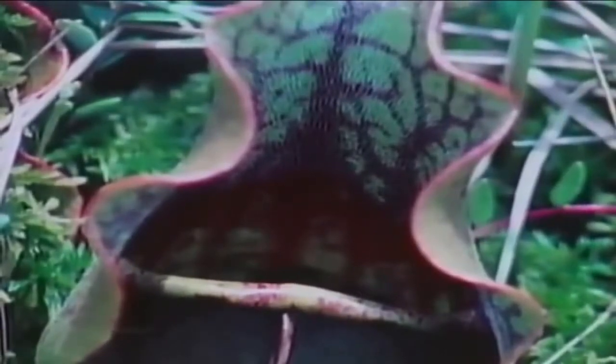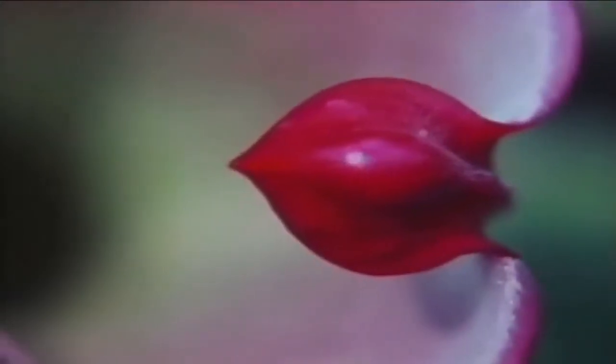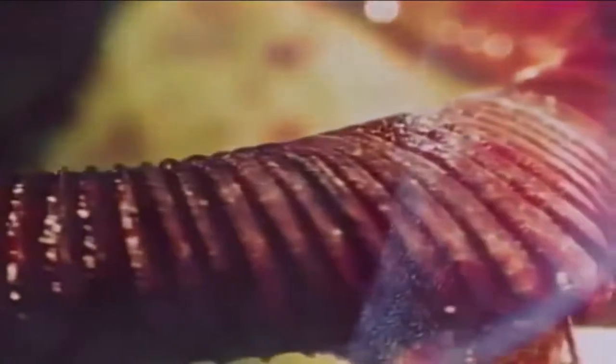Sarracenia is but one of several variations on the pitcher theme. And though similar in principle, each one has evolved its unique answer to the problems of devouring animals. But is it possible that all these complex and deadly structures with nectar fields, slippery slopes, and digestive juices arose from ancestors whose leaves were essentially simple and flat? The pitchers themselves are proof that it is, but how?